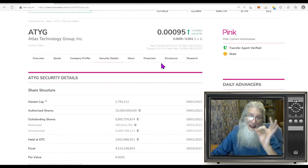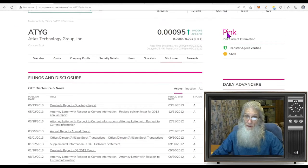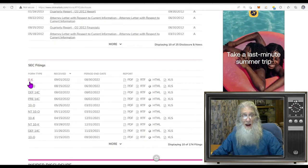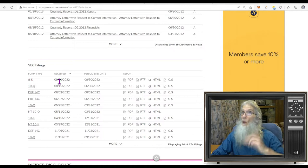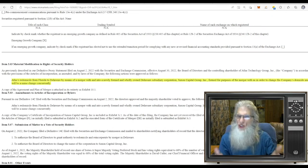Financials, we know we got zero. They're not making any money. And the disclosures is where I found the information. Now, all of their filings are current, so we're not going to see any problem up there. And there's the 8K. This 8K came out today, but it was filed on the 30th. You know what I really like about an 8K? Is they're short, they're brief, they get right to the point real quick.